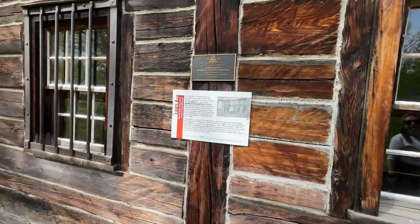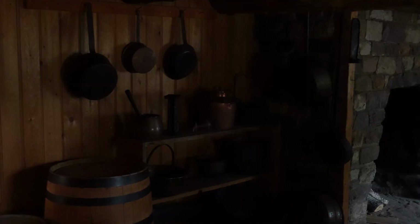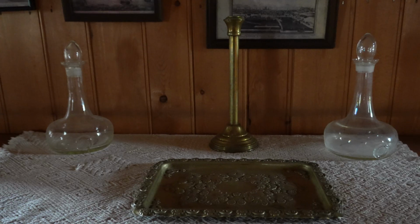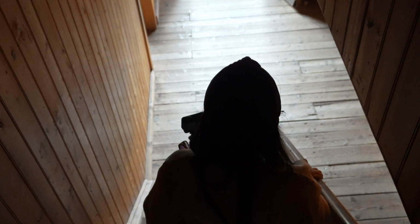This is a huge guardhouse. Oh, okay. As we step out of Rowan's house, we leave behind a legacy of power, trade, and resilience. This home was more than just a residence. It was a symbol of an era that shaped Western Canada.